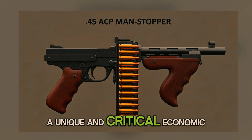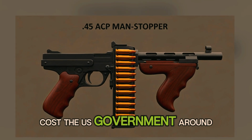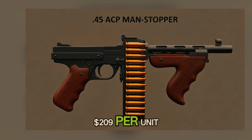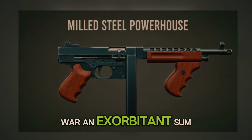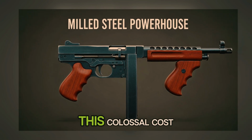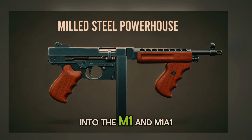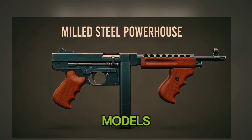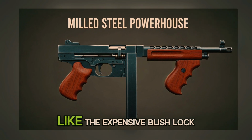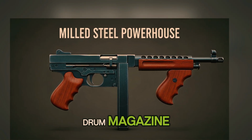A unique and critical economic fact is that the original model cost the U.S. government around $209 per unit at the start of the war, an exorbitant sum that was the weapon's most significant flaw. This colossal cost forced the U.S. to radically simplify the design into the M1 and M1A1 models, which eliminated complex features like the expensive Blish lock system and the complicated 50-round drum magazine.